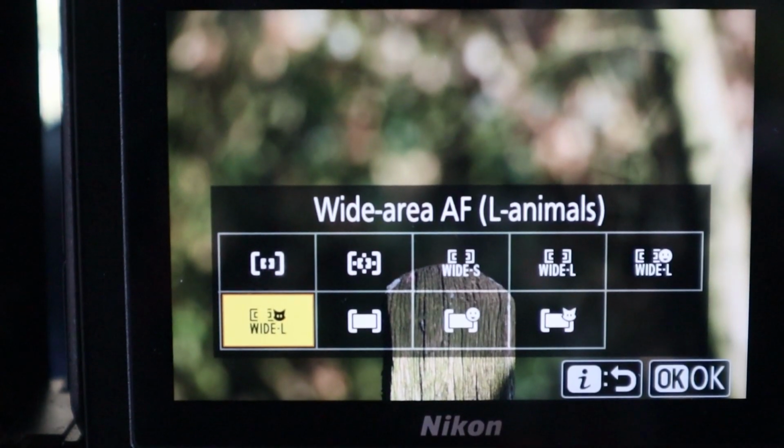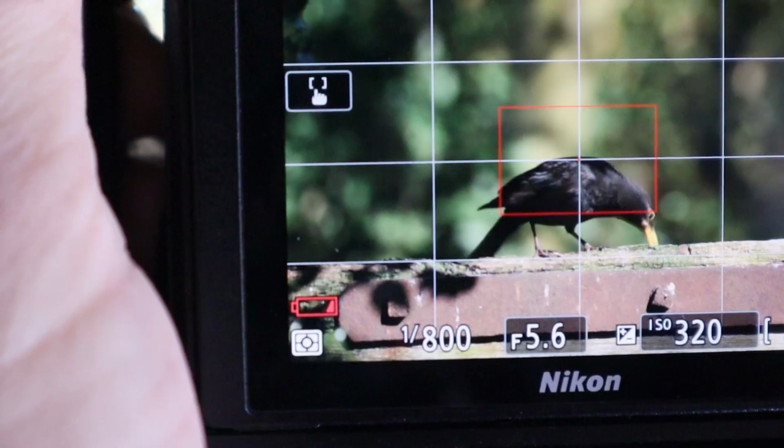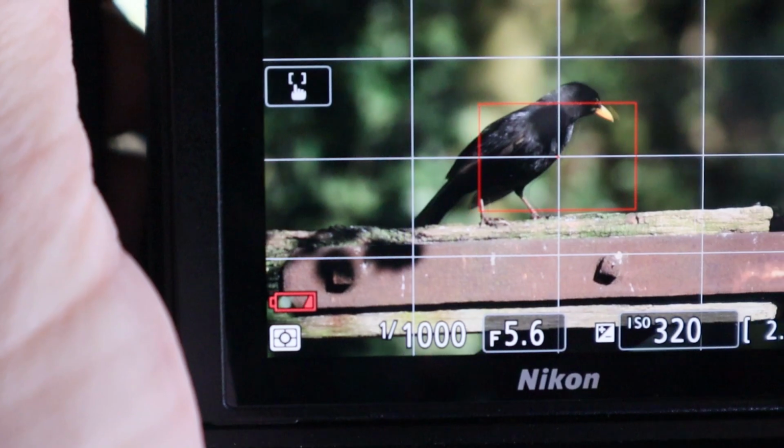One thing that I have found useful is the wide area autofocus on the Z6 Mark II, particularly if the birds are moving quite quickly, because it gives you a much better chance of getting the focus lock because you've got a bigger area to focus on.